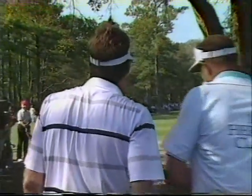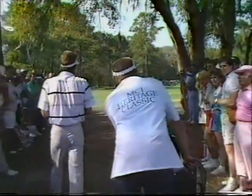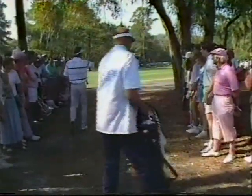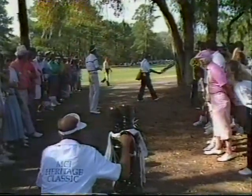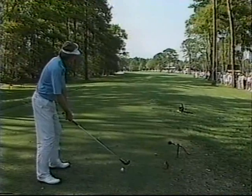Remember now, he has a one-shot lead over three players: Wiebe, Love, and Sowers, all 12 under. You just don't want to do anything without thinking it through. Now let's go to 16.